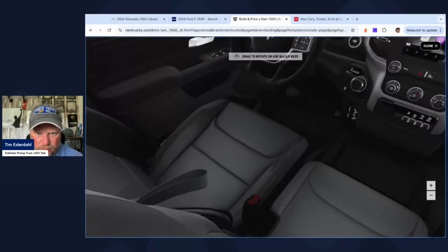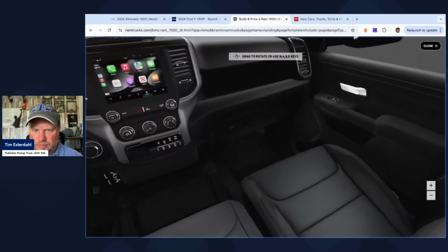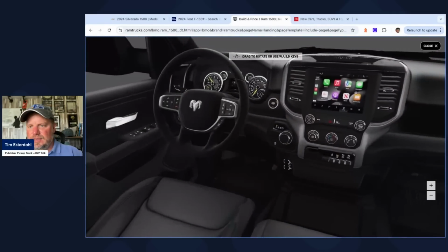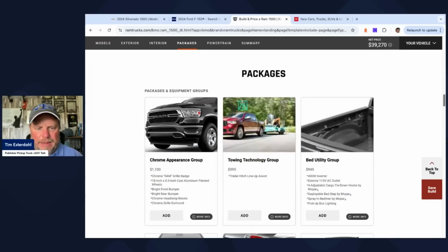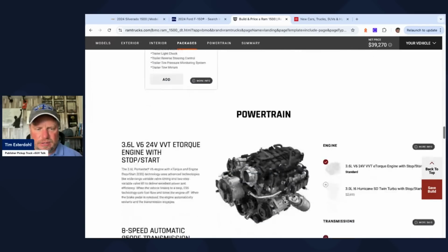Boy, it looks like rubber floors to me. So hard to tell. I'm going to go with rubber floors. Okay, so that's your interior, the way it looks. I'm getting sick if I do that too quickly. We can add packages. We can add chrome. You can add towing, night edition, Ford appearance, trailer towing as well.